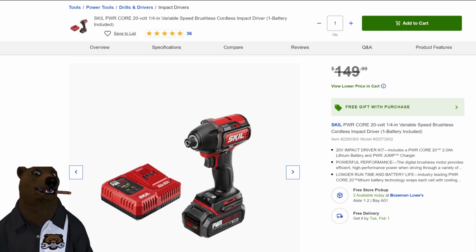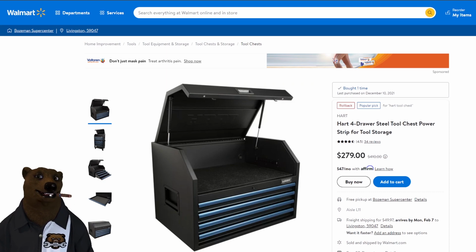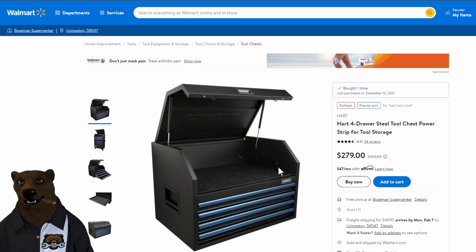All right, let's jump over to the old Walmart. I can't believe this, but this deal is still going on. This has been one of the hottest deals you all jumped all over, and apparently it's back. We got the Hart 4-drawer steel tool chest power strip for tool storage. Now, when I say power strip, they're right in here. There's a power strip built in. There's a pass-through over there.